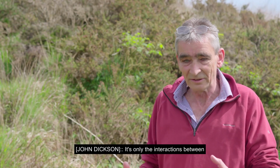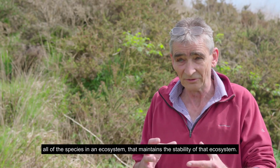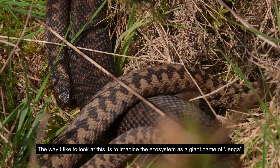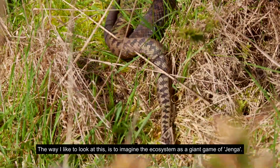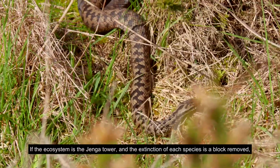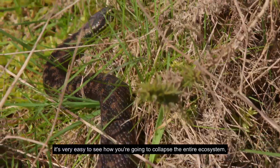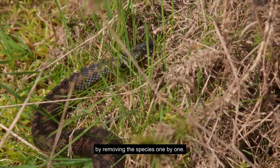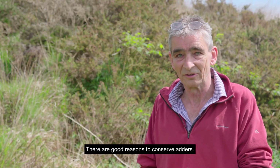It's only the interactions between all of the species in an ecosystem that maintains the stability of that ecosystem. And the way I like to look at this is to imagine the ecosystem as a giant game of Jenga. And if the ecosystem is the Jenga tower and the extinction of each species is a block removed, it's very easy to see how you're going to collapse the entire ecosystem by removing the species one by one. There are good reasons to conserve adders.